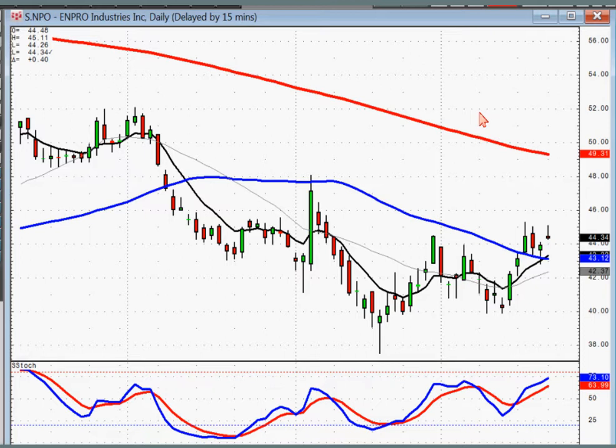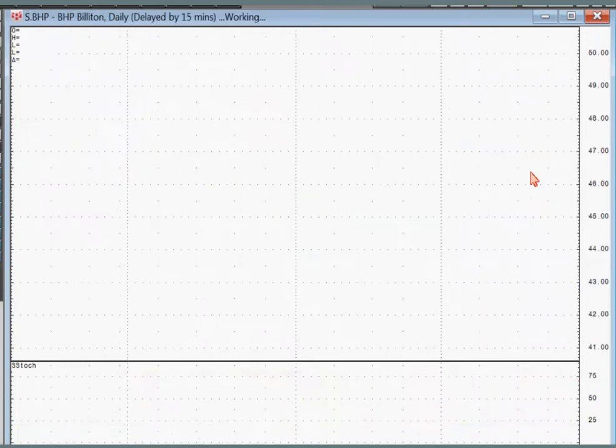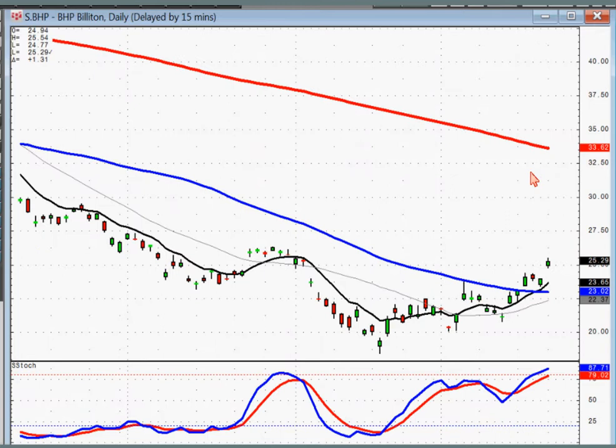NPO. Nothing real exciting here, but you can stay long, or if you're going to be a buyer, you can buy it if it breaks out through today's high. Telling you this little J-hook pattern's taking you up to the 200. And BHP, another slow curve, or fry pan bottom. You can buy this one on positive trading.